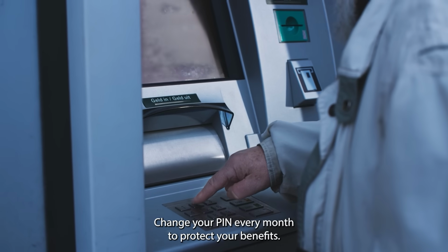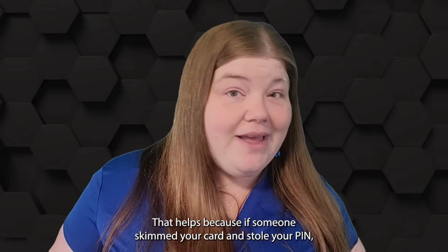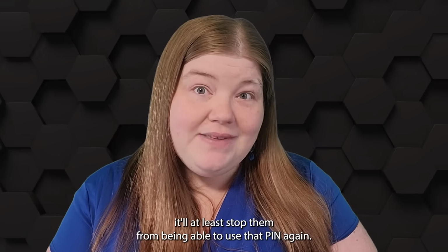Change your PIN every month to protect your benefits. That helps because if someone skimmed your card and stole your PIN, it'll at least stop them from being able to use that PIN again.